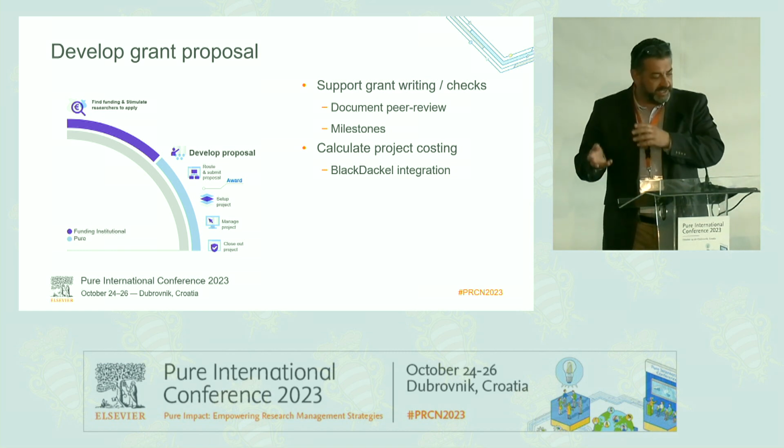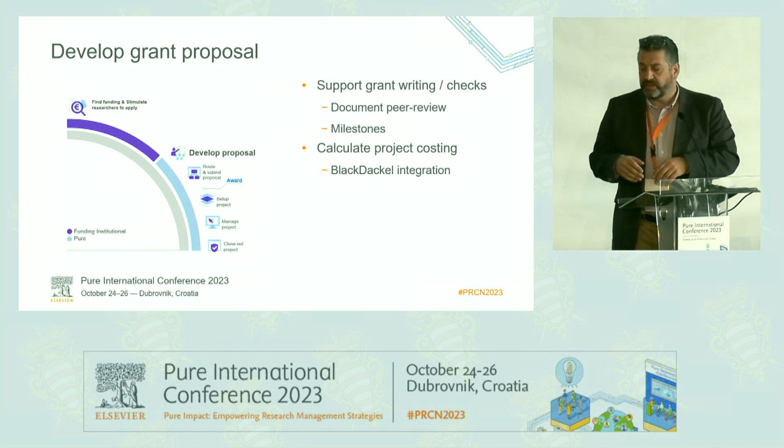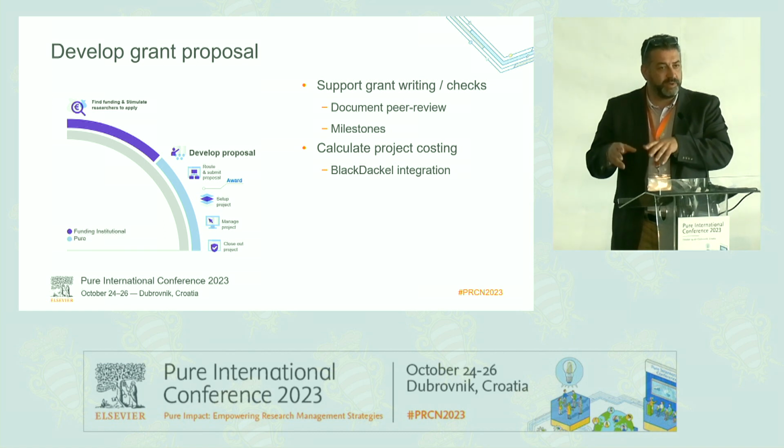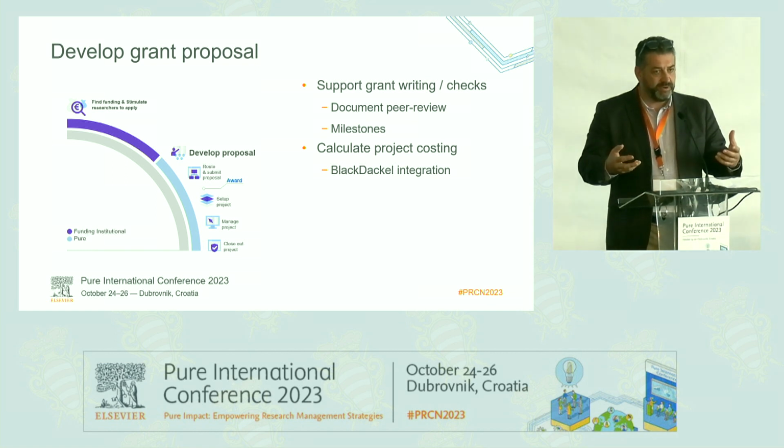So, as Sophia says, once the opportunities have been discovered through Funding Institutional, there's an opportunity to push those through directly into Pure itself. So that's the point at which we can start to pick up the process within Pure.